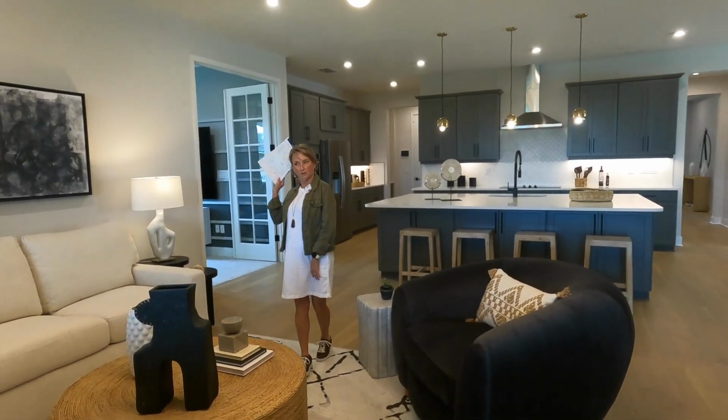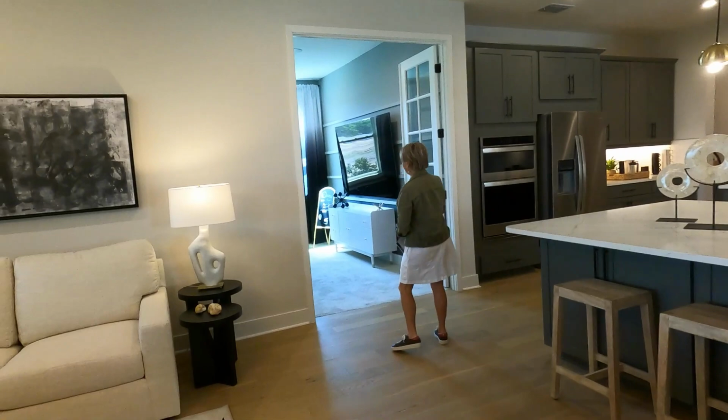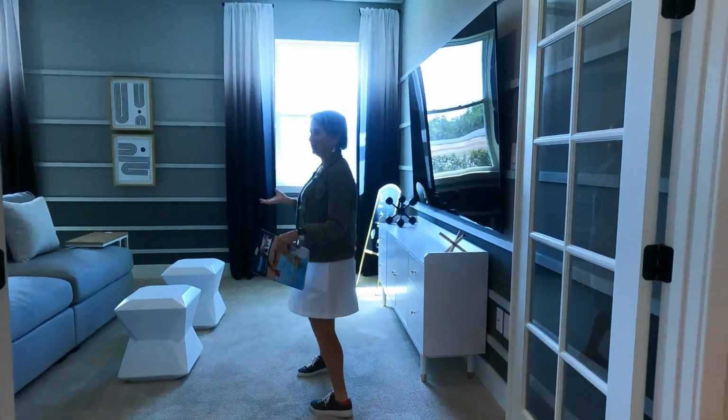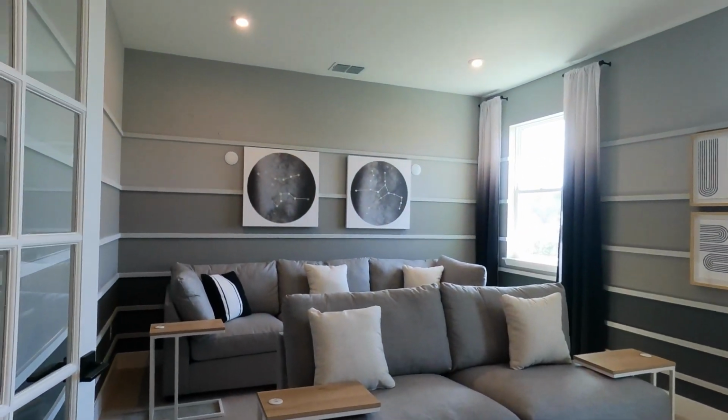And then we're gonna go over here. Okay, I'm coming. There's a lot to keep up with in this home. So here, on their plans, they have it called a game room, be a theater room. You could really do some cool stuff. They really do have it set up.